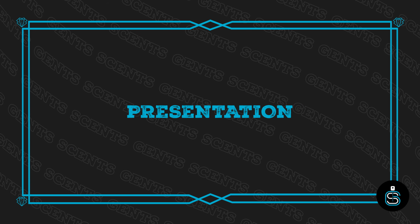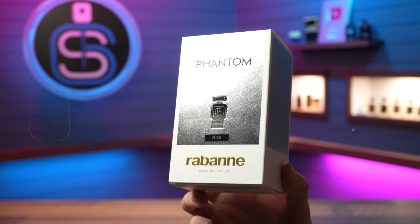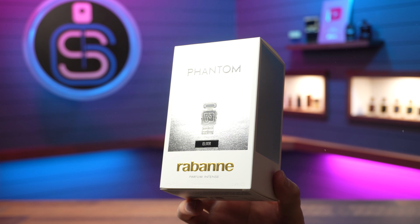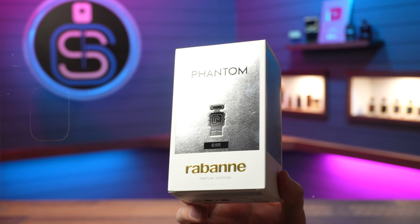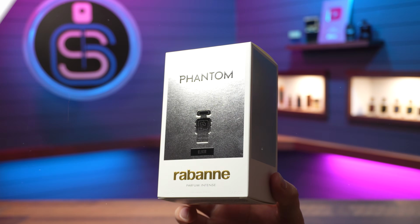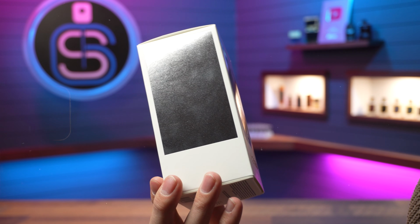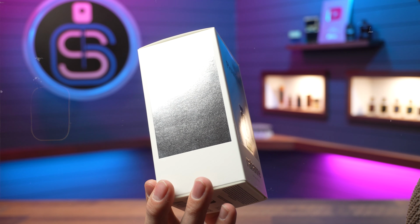For now, let's get started by taking a look at this beautiful presentation, and then we'll talk about the scent itself. First off, we have the box. You have on the front, name of the house, name of the fragrance, size, and concentration. It is a Parfum Intense. And as I said, mine is a 100 ml. You have the little Rabanne logo up on top of the box, nothing on the sides. It works like a very poorly done mirror though.